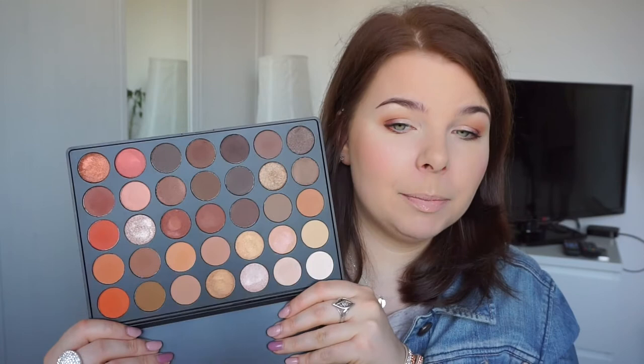I really like this palette. Unfortunately, I'm not using it as often as I would love to, as I'm not wearing makeup every single day to work, because I won't be able to wake up at 3 in the morning to get ready for work, as I'm starting at 6. So yeah, I love this palette. It's really nice, and if you're fancy one but you are not sure, you should get this one.